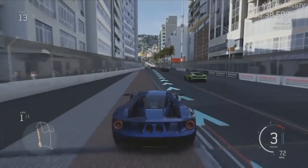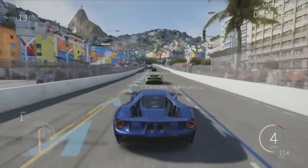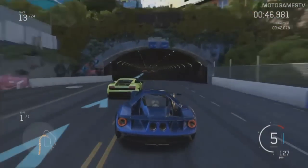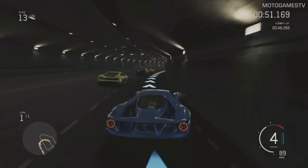Back to the GT. This thing is sick. It's just at Le Mans where they debuted the new race version of it. Pretty cool. Got the Forza Motorsport logo on the side. I know. I saw it in the red, white, and blue livery. Yeah, it's awesome. Compete next year.